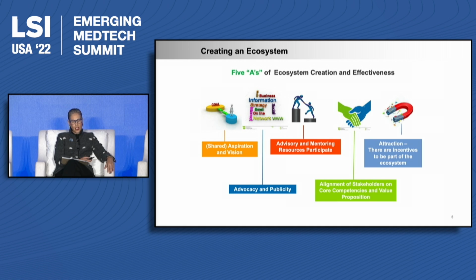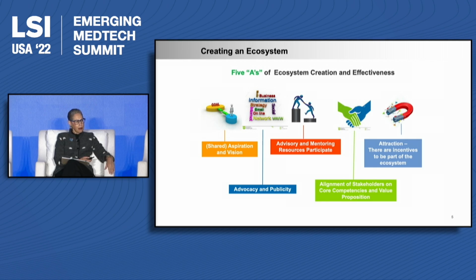There are 5 A's, and you can see them here very quickly: having a shared aspiration and vision, advocating and publicizing, advisory and mentoring resources, and participation. It's not just the scientists, it's not just the investors, it's the alignment of the stakeholders, competencies and value proposition, and their incentives. There's a value exchange, there's a reason to be part of the ecosystem.